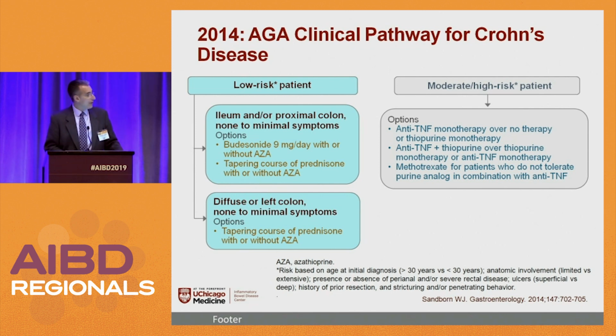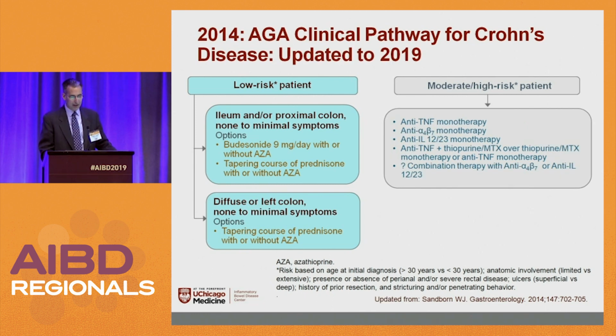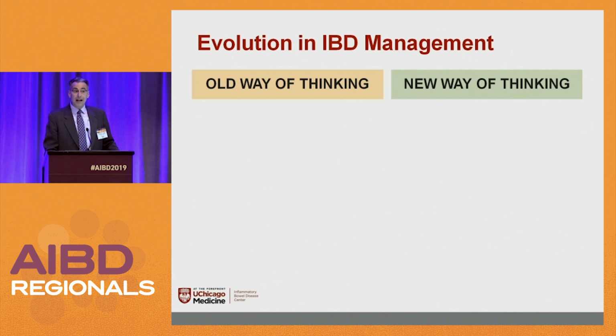So for patients other than just very mild disease, and this was in 2014, you're looking at anti-TNFs with or without thiopurines or methotrexate. Moving forward to 2019, we have FDA-approved therapies not just for anti-TNFs, but alpha-4 beta-7, IL-12, 23. It looks like for the combination therapy with azathioprine, 6-MP, or methotrexate, the data for the anti-TNFs is there. It's less clear whether that really makes a difference in patients who are on ustekinumab or vedolizumab, unless you want a separate therapeutic benefit. And then even combining biologics, or a biologic with a novel small molecule, that is what we're doing now, or thinking of doing now.